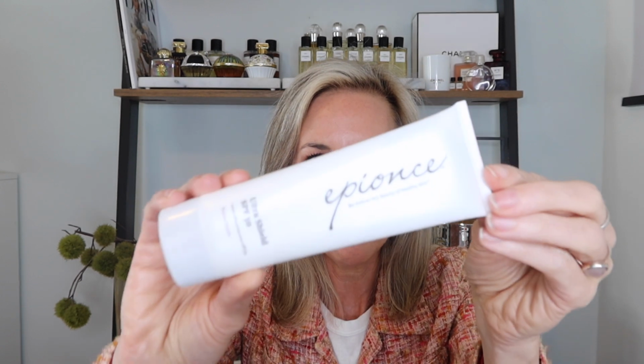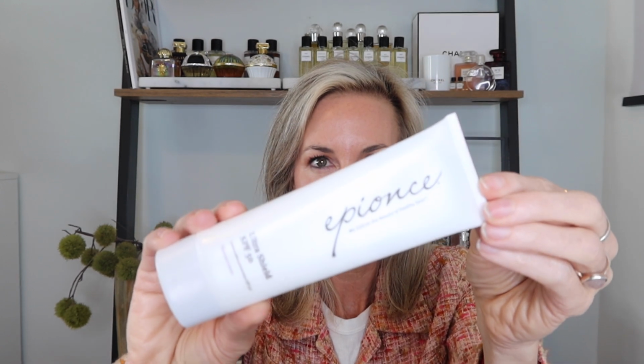Another beautiful SPF that's a mix of chemical and physical is from Appian. This is a long time favorite. I used to use the whole entire Appian skincare line, including this Ultra Shield SPF 50. This again is not going to have any tint to it.